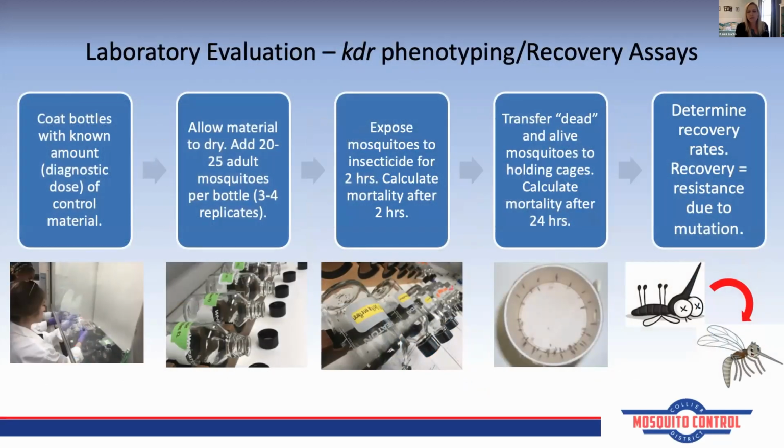So in terms of KDR phenotyping, that's also known as a recovery assay. It's very similar to a CDC bottle bioassay. Actually, you just do a CDC bottle bioassay, but after the 2 hours, or your 120 minutes, are up, you can transfer your mosquitoes into holding cages, and then you look for recovery 24 hours later. So if you see that mosquitoes are dead at 120 minutes after your bottle bioassay, but you come back 24 hours later and they're back and flying around again, then that means that you might have resistance attributed to KDR.